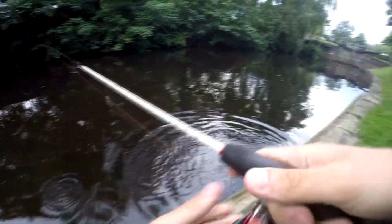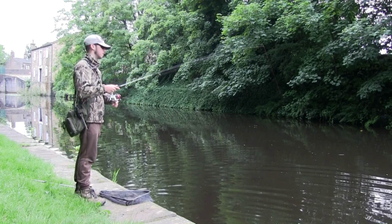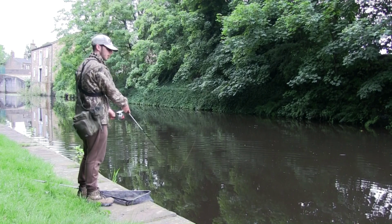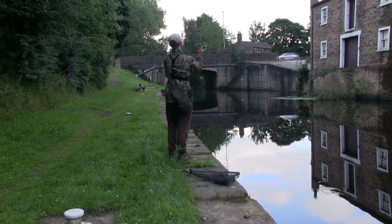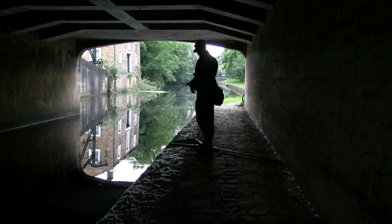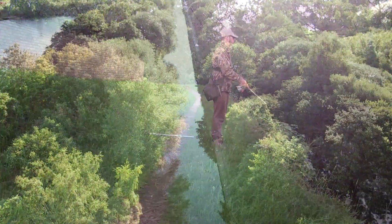Oh. Come on. Oh, lost that one. But it were on. I knew it were going to come off. Could see it hooked inside the mouth and properly shaking its head. Those are lily pads there, look.